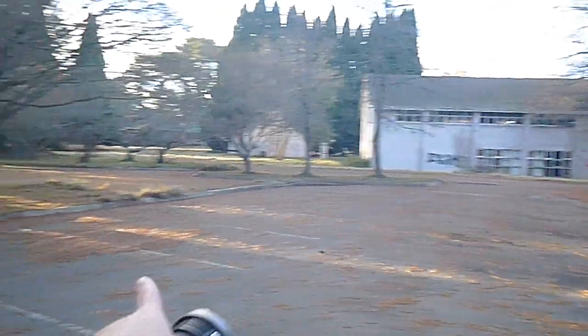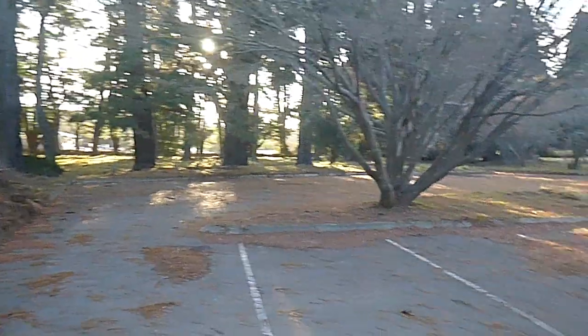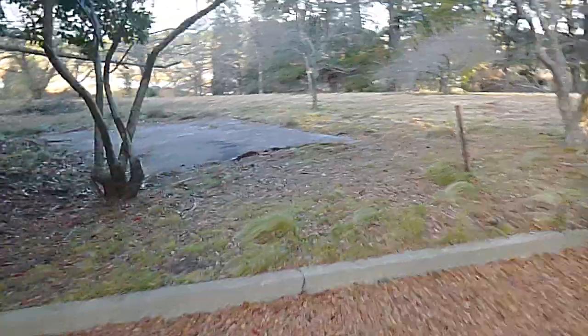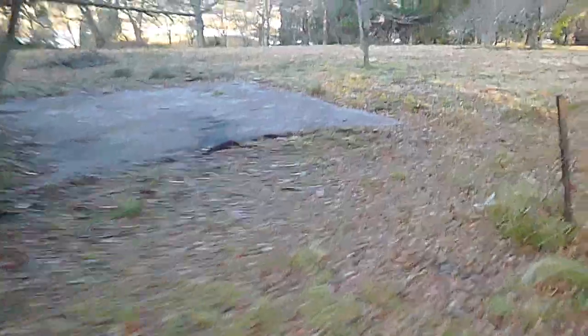How many cars? 1, 2, 3, 4, 5, 6, 7, 8. 8 on that side, 16, probably 32. 32 vehicles. Got a big concrete block here. Maybe the septic tank. Or there may have been another building on top of here. Look at the trees that have fallen down.